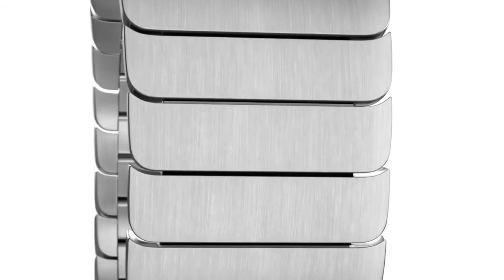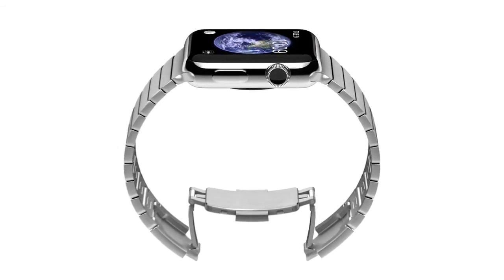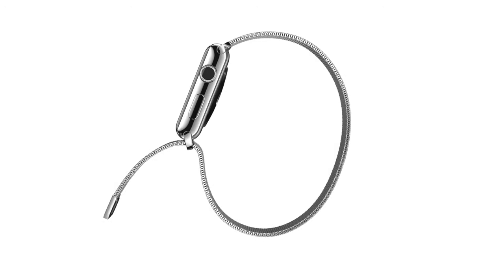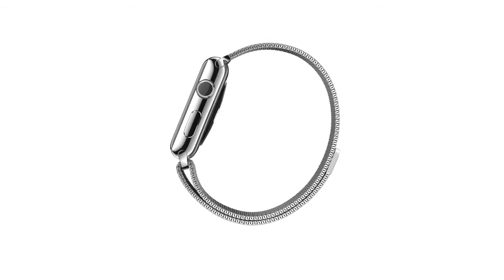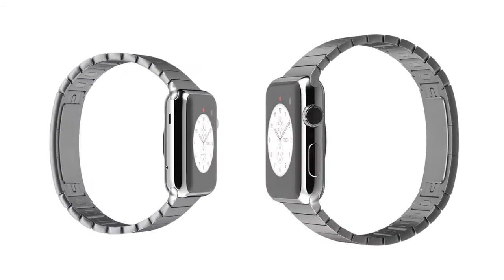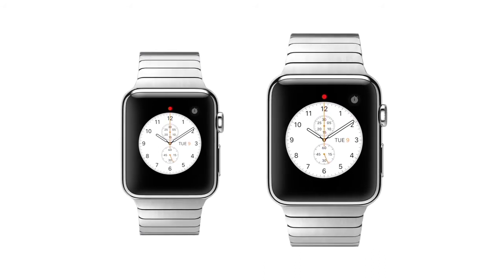And the stainless steel link bracelet has a slim deployment clasp that is contained within a 2.6mm band. The Milanese loop is crafted from a fluid, flexible stainless steel mesh with a magnetic closure that has an elegant simplicity and is infinitely adjustable. Now, of course, we knew one size wouldn't fit everyone, so we've also developed a smaller watch with matching smaller straps.